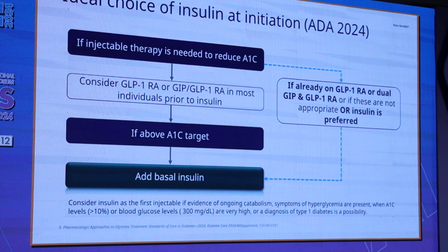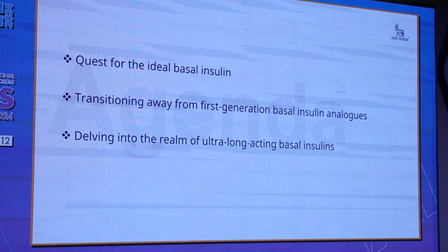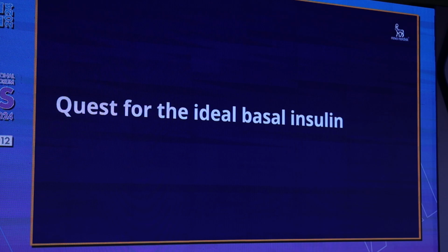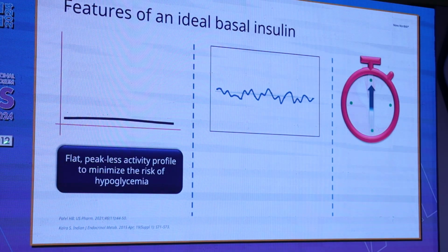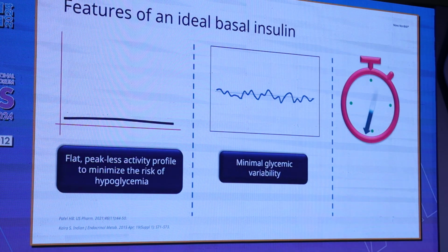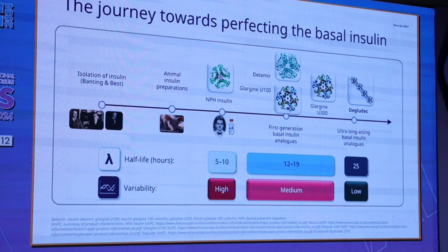We don't know right now whether GLP-1 followed by insulin is better or insulin followed by GLP-1 is better. Probably GLP-1 and then insulin is better. But we continue to look for the best basal insulin, and in that look we had a good basal, a flat, peakless basal which is made more peakless, with minimal glycemic variability with the newer long-acting insulins.